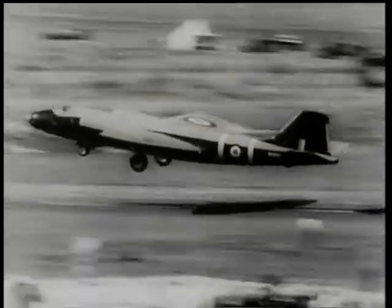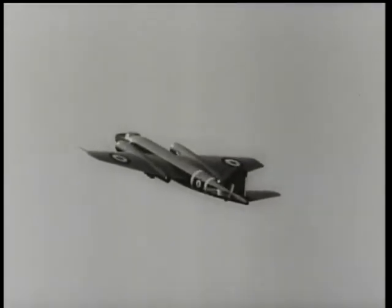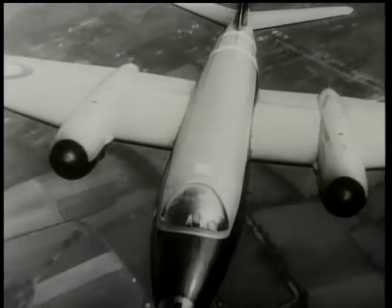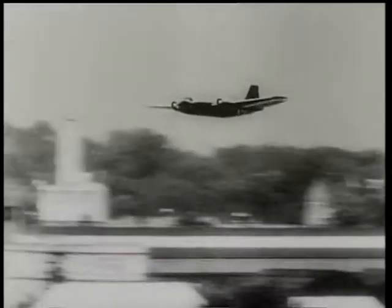Now let's turn to military and research types. Since the Canberra became the first British jet bomber to fly, she's added quite a string of firsts and records to her name. Here in a particularly spectacular climb is the Olympus Canberra, which holds the world's height record, 63,668 feet. The Canberra's being built in the United States and Australia, as well as in Great Britain, and she's also in service with the Venezuelan Air Force.